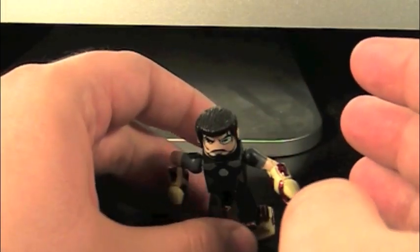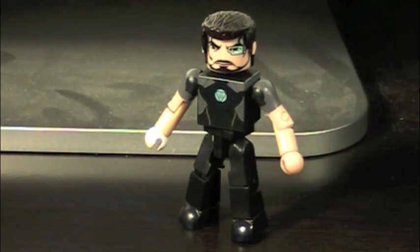And accessory-wise, this is where he gets cool. He actually comes with an additional pair of hands and feet, so you can just have Tony Stark, no armor at all. Which is definitely how I'm going to pose him.